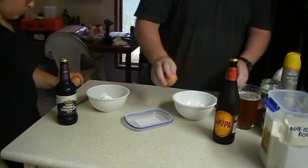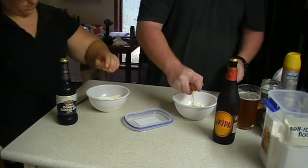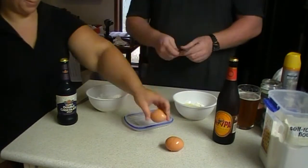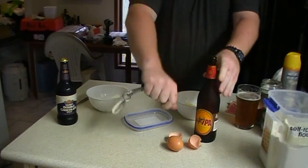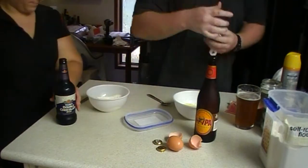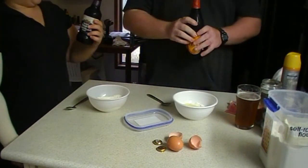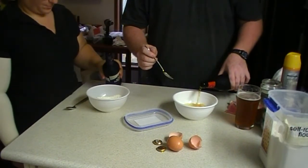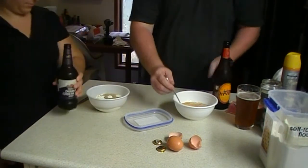Crack your egg. Put your egg in there. Beautiful. Crack your beer. Smell your beer. Oh. Get your fork. Tip some beer in. Look, not too much, don't go overboard.